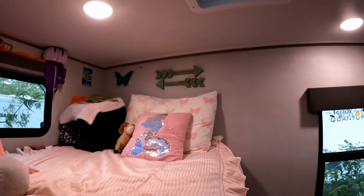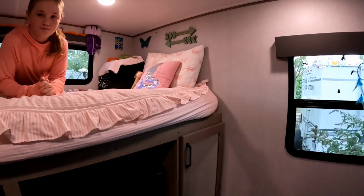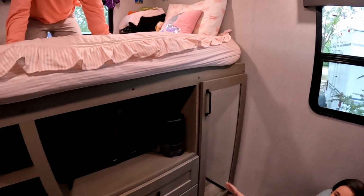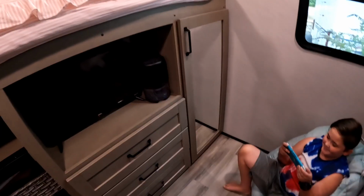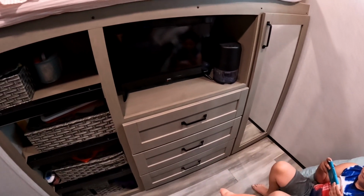All right. So next down below Kennedy is all the kids' stuff. A kid's TV! A TV just for us! Yes, thank you. So, a big closet full of storage. Each kid gets their own drawer for clothes.